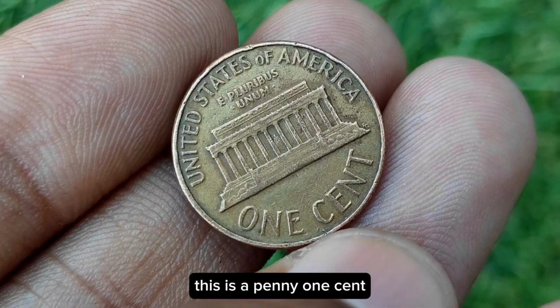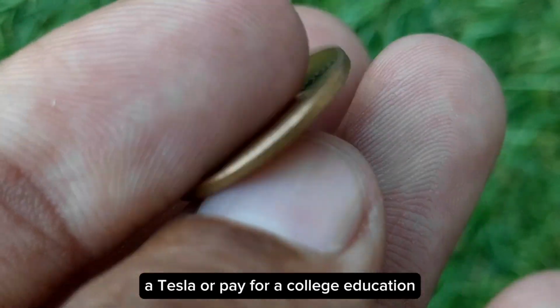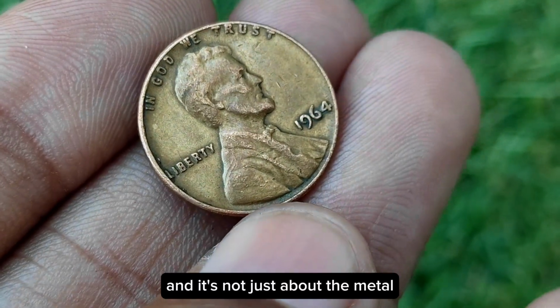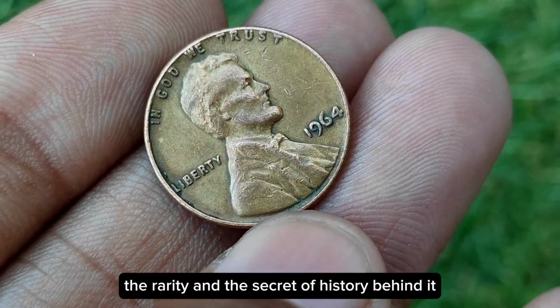Think about it, this is a penny, 1 cent. And it could buy you a house, a Tesla, or pay for a college education. And it's not just about the metal, it's about the story, the rarity, and the secretive history behind it.